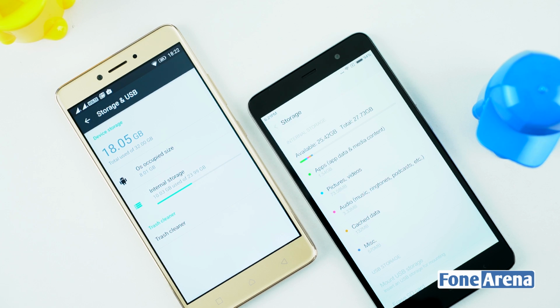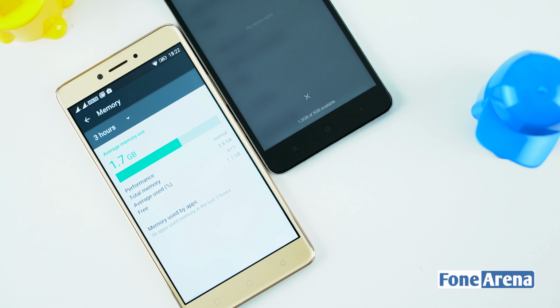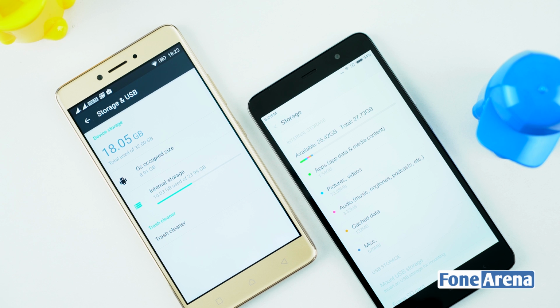In terms of storage, the Lenovo K6 Note offers 32GB of inbuilt storage, out of which the user will get around 24GB. If needed, you can also expand the storage up to 128GB via the micro SD card slot. The Redmi Note 3, on the other hand, comes in two variants: 2GB RAM with 16GB of inbuilt memory and 3GB of RAM with 32GB of inbuilt storage. It can also be expanded through the micro SD card slot up to 256GB.